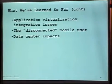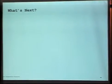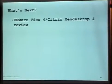Data center impacts. If you deploy this in a big way, you are going to impact your data center. You're going to put more servers in the data center, which means more electricity, more cooling, more storage, all those types of things. Those have to be taken into account when you go in. What's next for us? We are going to spend this year looking at VMware View 4 and Xen Desktop 4.